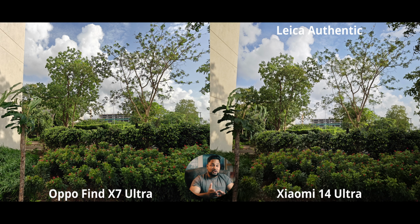Now on the Xiaomi, we are using the Leica Authentic, and yes, it jacks up the contrast. I would say the contrast level is fairly similar on both, maybe a pinch higher on the Xiaomi, but it is really well balanced on both of them. I really have no genuine complaints. It looks fantastic, to be honest.